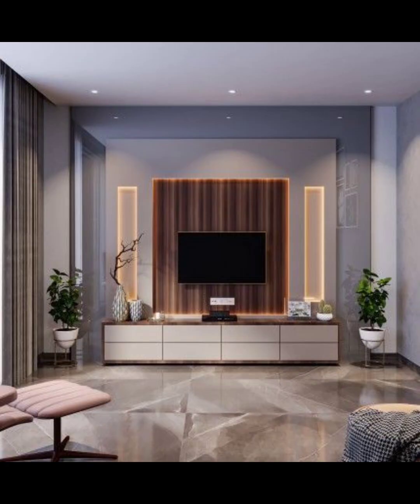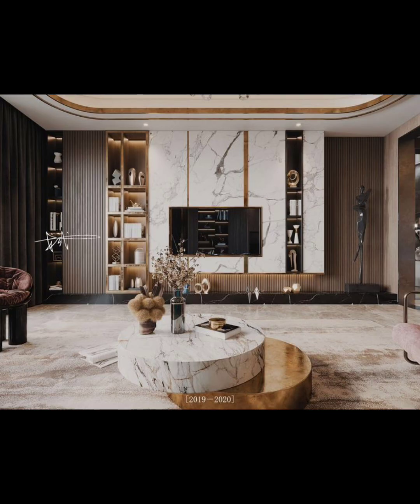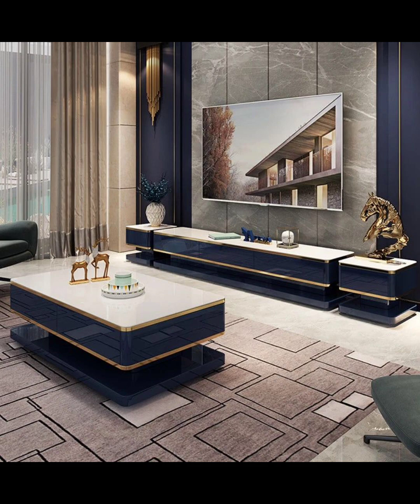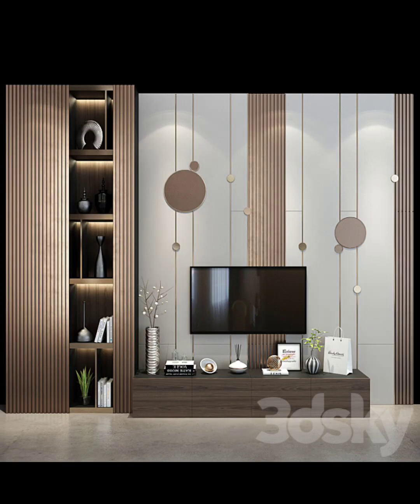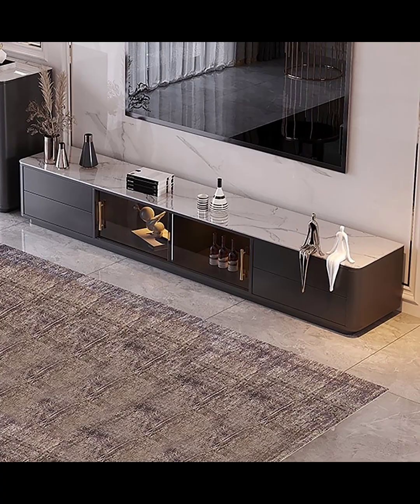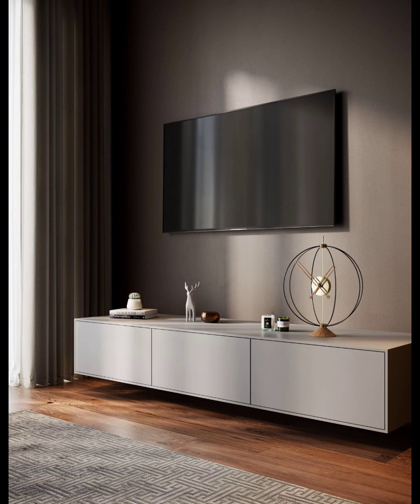How awesome is that? Get ready to spice up your living room with the industrial chic design. If you are into a bit of an edgy style, this is perfect for you. Imagine using raw materials like metals and adding a rugged charm to your space. It gives off an urban modern feel that is bold and welcoming.